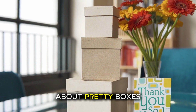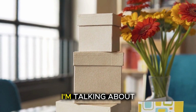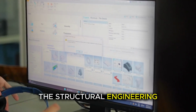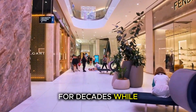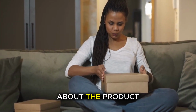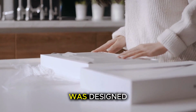I'm not talking about pretty boxes. I'm not talking about unboxing videos, though we'll get there. I'm talking about the actual architecture of cardboard, the structural engineering, the acoustic science, the material psychology that billion-dollar brands have been quietly perfecting for decades, while the rest of us thought we were just excited about a new product. We weren't excited about the product. We were excited about the ritual of opening it. And that ritual was designed.